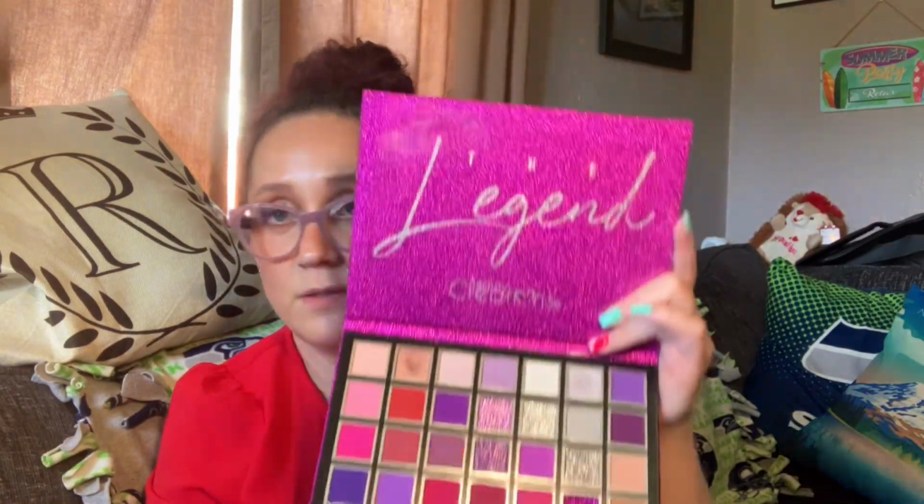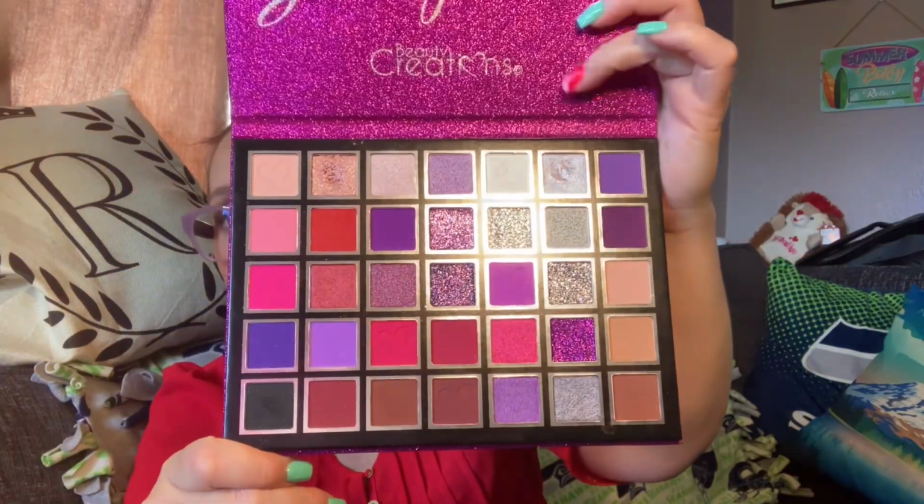Next, I used the Legend palette from Beauty Creations, and I actually did 2 different looks with this palette after I got it. This came in the Eyescream Beauty box. Beauty Creations, the Legend. Open it up. No mirror inside, and this is what she looks like.